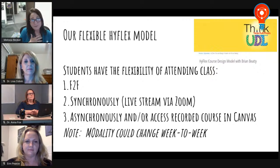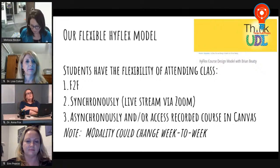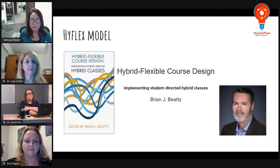And so in our version, in Tarleton's version of the flexible HyFlex model, students have the flexibility of attending class in these modalities: face-to-face, if they want to do that, synchronously, like a live stream, we're using Zoom, or asynchronously. And they can access the recorded course in Canvas and have other assignments to complete to ensure that they've learned the content. But I want to point out to you, just like in the true original, Dr. Beatty's version, we allow students at Tarleton to choose what modality they want, and that modality can change from day to day or week to week or even by topic. So we're going to give you the link to the podcast. We're going to give you the link to the open source text, this book that I just showed you, and that will all be available for you.